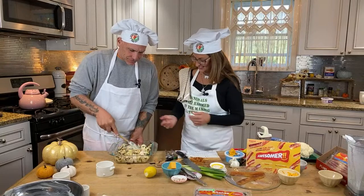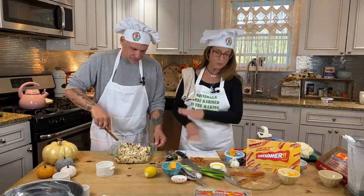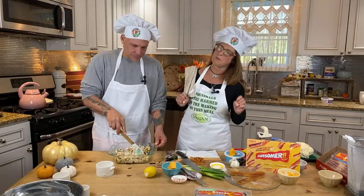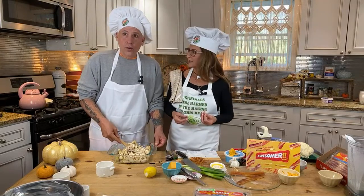Look at this. So, yeah, that's it. He's going to mix it all in. Then we're going to top it again with more cheese and more bacon bits and some scallions or green onions. And that's really amazing.